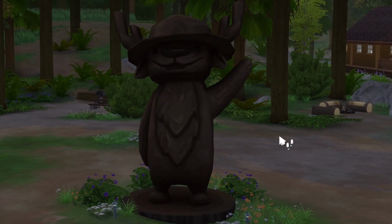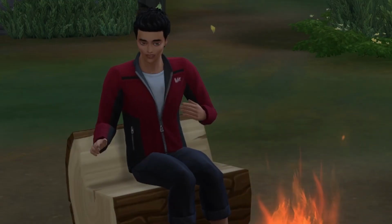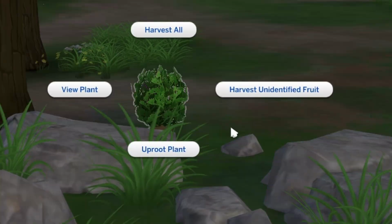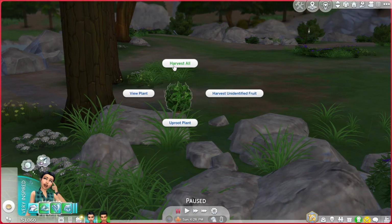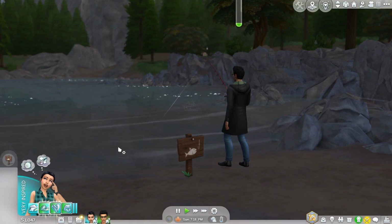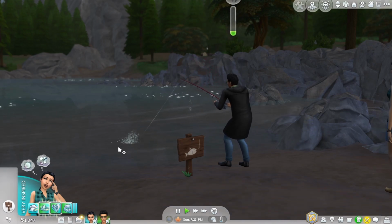Hello! Are you a moose? I think you're a moose. Enjoy a passionate campfire experience. Okay, or maybe not. Harvest some unidentified fruit, which is somehow identified when you can't identify it. Yeah, but harvest it anyway. You've caught the love of your life, now catch another type of fish and eat it for dinner on the roaring fire flames of campiness.